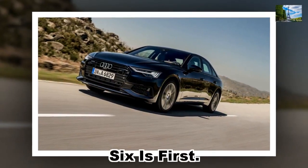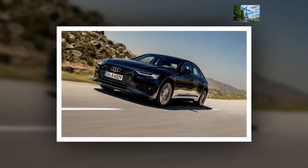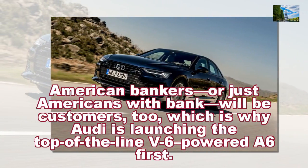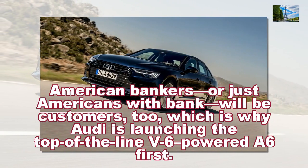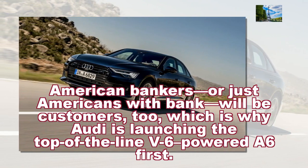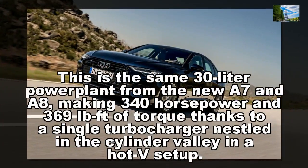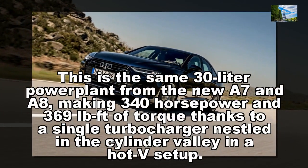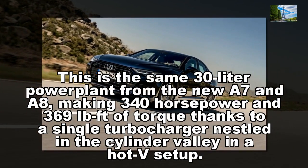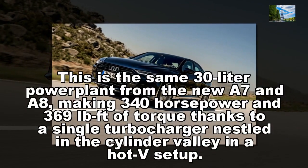American bankers, or just Americans with bank, will be customers too, which is why Audi is launching the top-of-the-line V6-powered A6 first. This is the same 3.0-liter power plant from the new A7 and A8, making 340 horsepower and 369 pound-feet of torque thanks to a single turbocharger nestled in the cylinder valley in a hot-V setup.